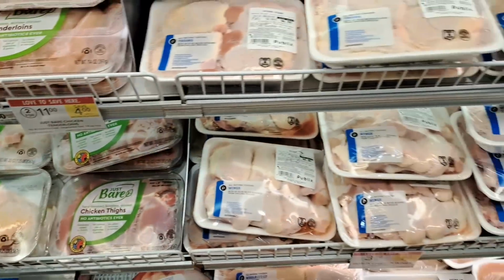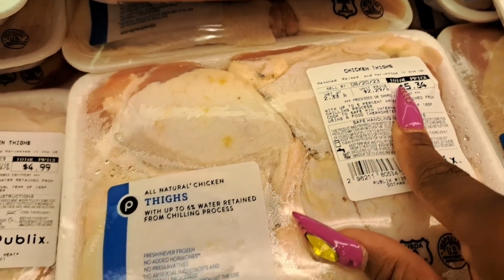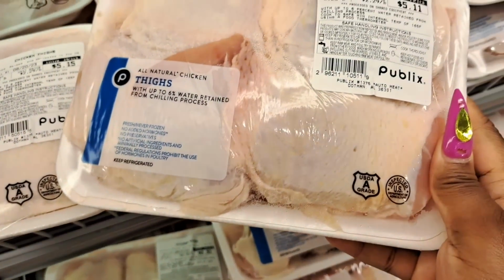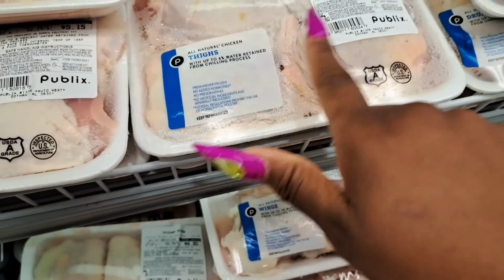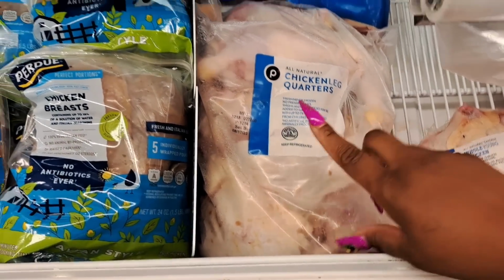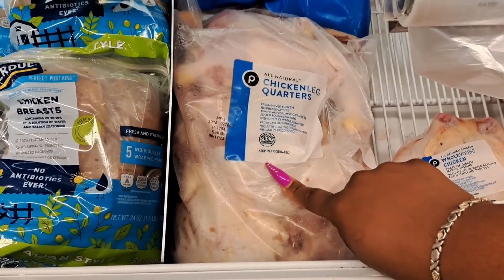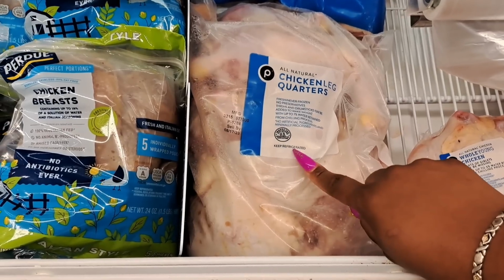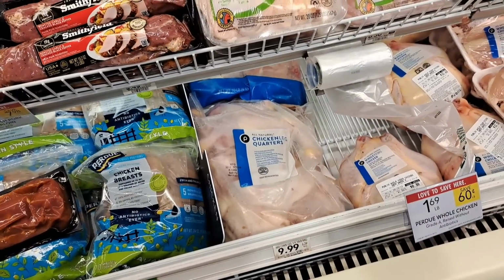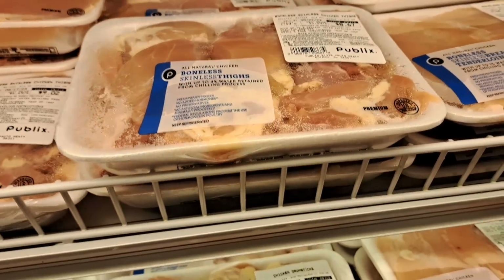Because for a pack of chicken thighs with only 4 pieces of chicken in there, you're going to be paying $4.34, $4.99, and $5.15, $5.11. You see what I'm saying? That's only 4 pieces of chicken compared to getting the bag, and you will be saving, because you will at least have maybe 12 thighs and 12 legs for $9.99. So you're getting double the amount for less money if you look at it the way that I look at it.